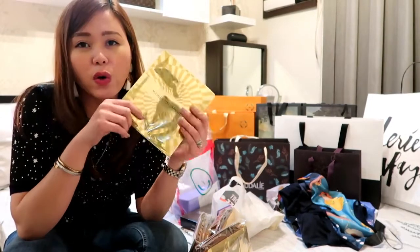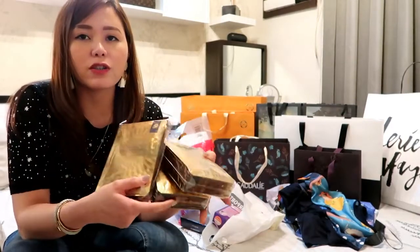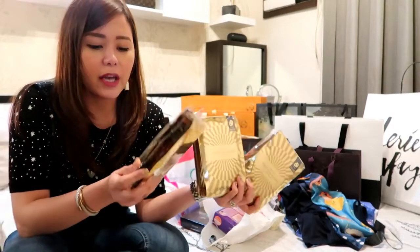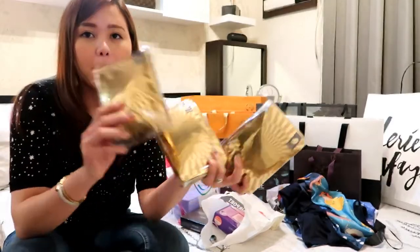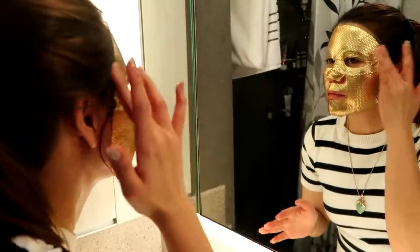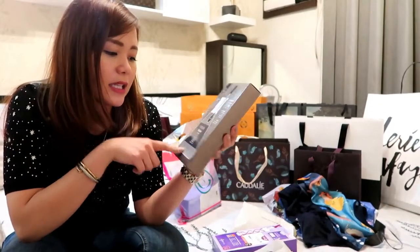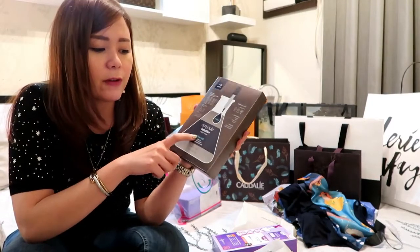And then, since nagustuhan ko siya, bumalik ako. Bumili na lang ako ng parang cheaper version niya. Pero maganda pa rin. As in, na-try ko na yung isa niya. Ito yung Eat Skin Gold Foil Mask. So, kung ito, gel type, this is the mask type. Ang ganda ng mask niya kasi para siyang gold. If I can do a clip, I'll insert a clip to show you kung gaano kaganda yung gold foil niya. May free ako na Eat Skin din na Ampoule Solution Mask Sheet na specific for pores.